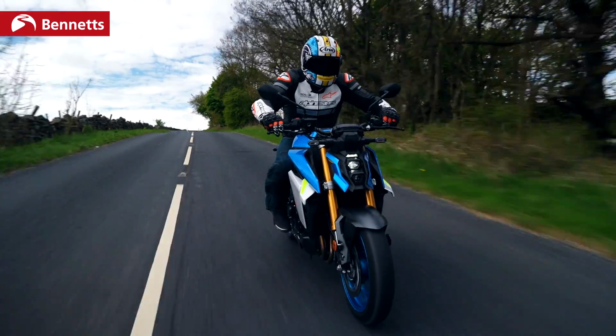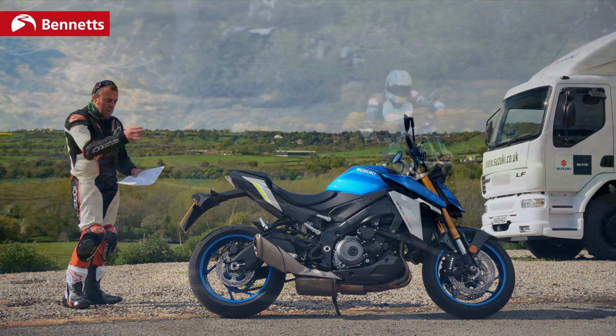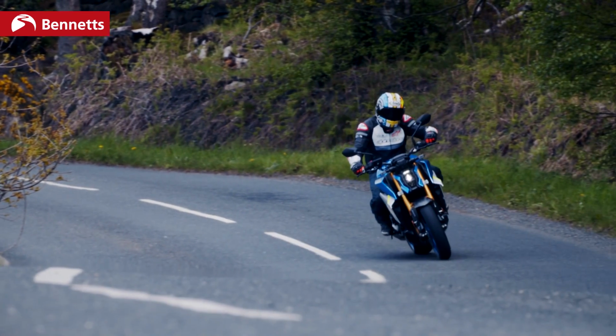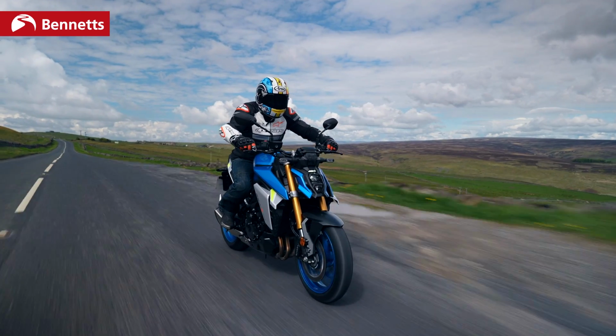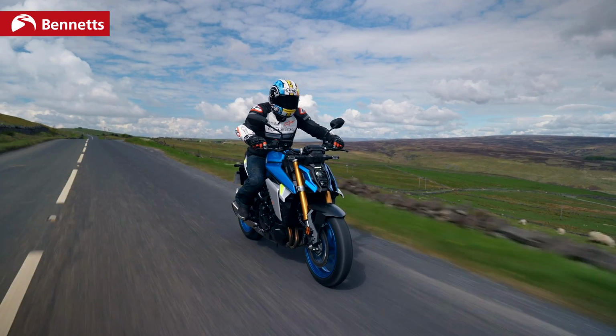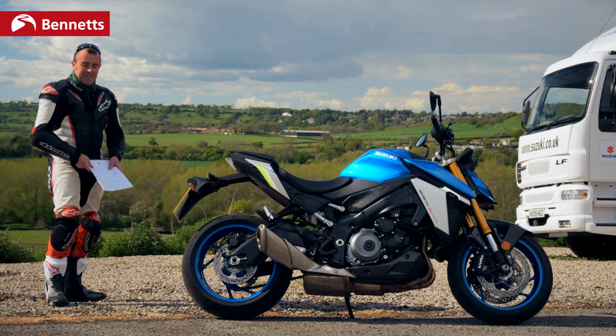So while everybody else in this market seems to be focusing on kind of lap times and really going for it, Suzuki have gone a different tack. They're producing a road bike that is affordable and easily accessible. So what you don't get is launch control. What you don't get is anti-wheelie.